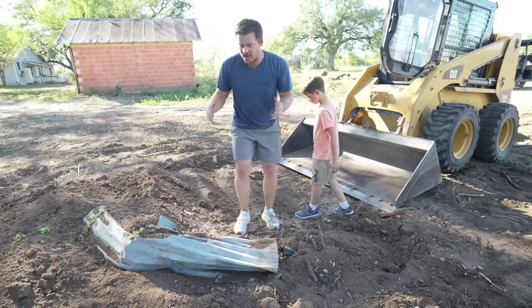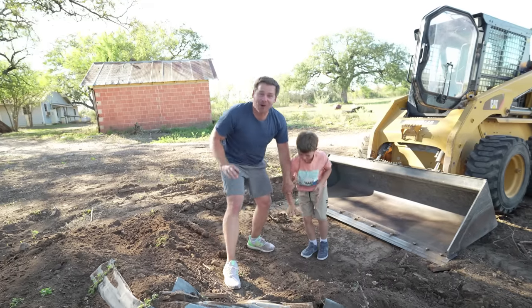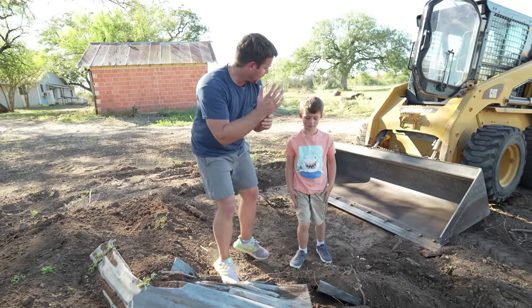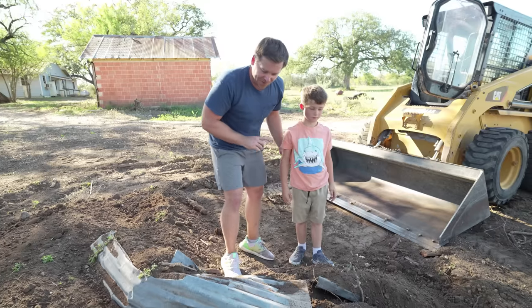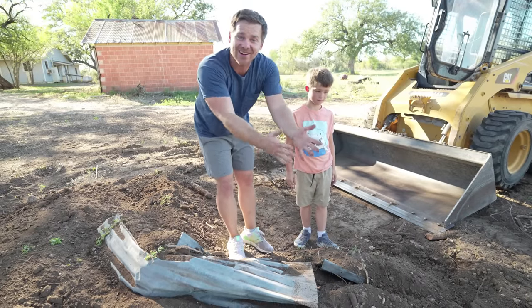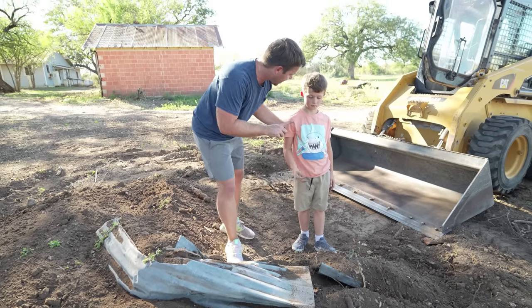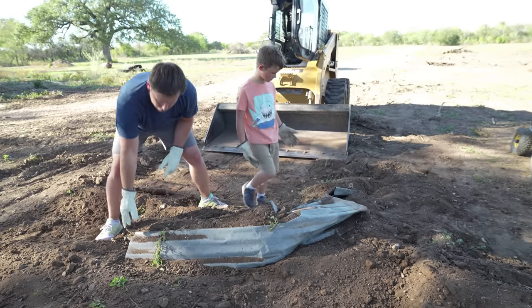Some junk metal in all of this dirt? Is there another one down here? Okay, Hudson, before we start digging for more metal, let's put some gloves on, okay? Okay. We don't want it to accidentally cut us, okay? Okay. Safety first. Let's get some gloves. We'll load up all this metal into Hudson's tractor and dump all that first, okay? Okay. Let's get some gloves. Come on. All right, Hudson, we got our gloves on.